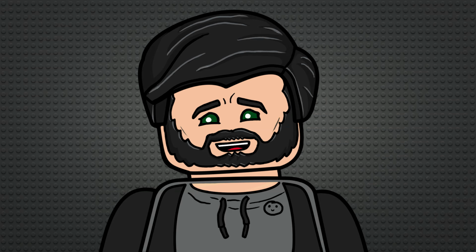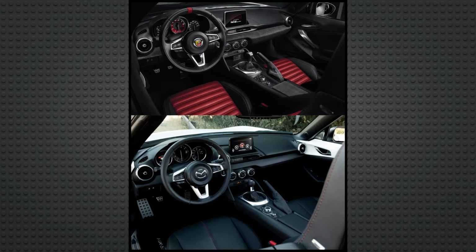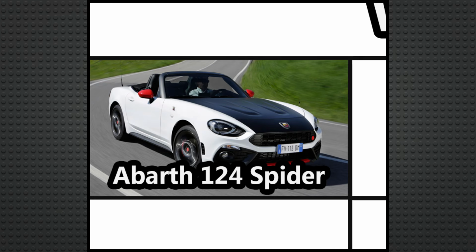For my own list here, I kind of prefer the Abarth 124 Spider, which is just a reskinned MX-5, and while I would love to see that in the white and black color scheme, I think 90% of people would prefer the Mazda, so that's probably what LEGO would go for.